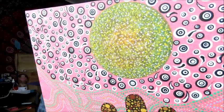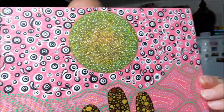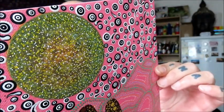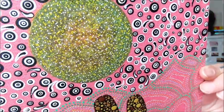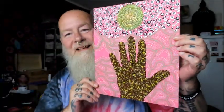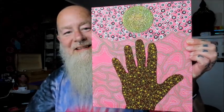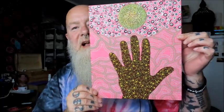I don't think you'll see this in this light. See the sparkles? Let's have a look, see what you can see. I don't think it's showing up in the light. Anyway, that is full of sparkles, absolutely full of it. So 10x12, all these four are up on Thursday the 17th, as I say.